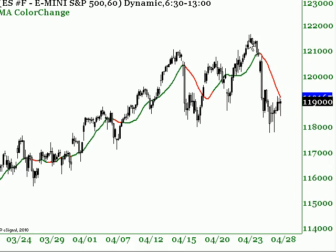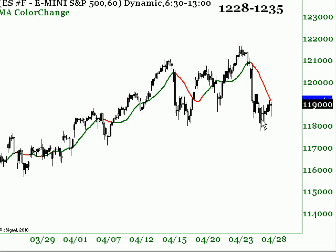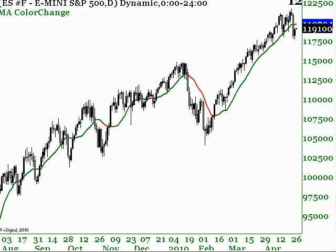This high right here, the 1215, 1216 area, this was one of our upper targets from the price being here back in this range. Okay, that was achieved, and we had a big drop off of it. But in the bigger picture, we still do have the 1228, 1235 zone, and that has been our upper zone since the March low.